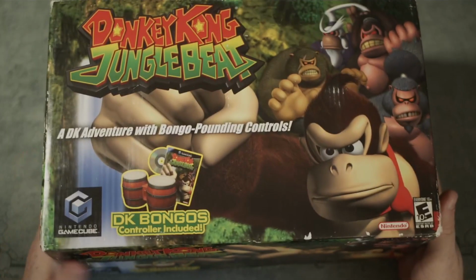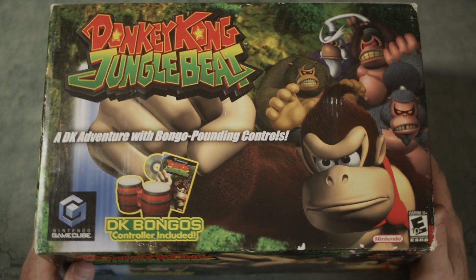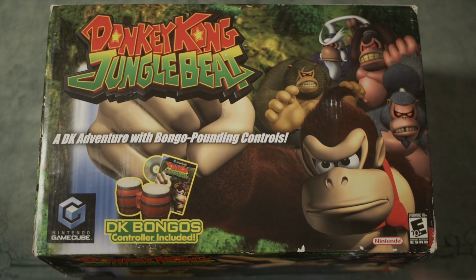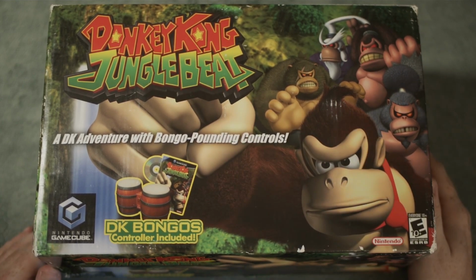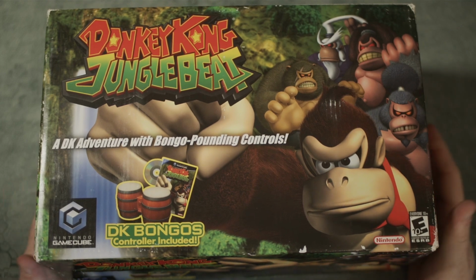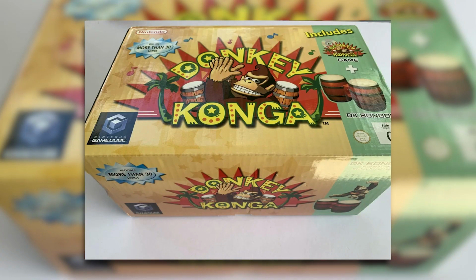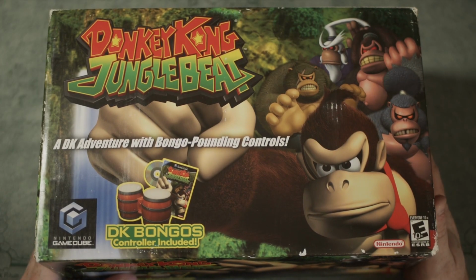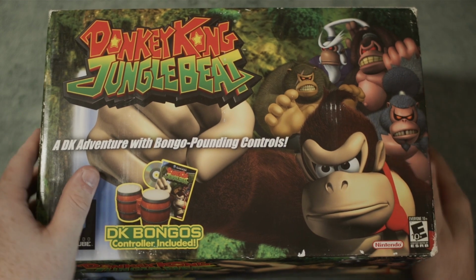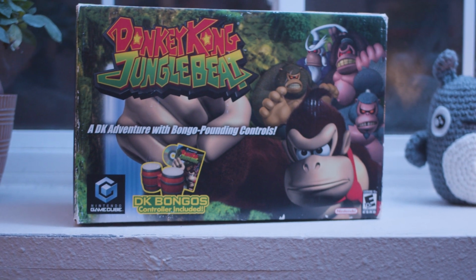Alright guys, here they are, the bongos themselves. And this is a bundle pack I actually managed to get on eBay that comes with Donkey Kong Jungle Beat. Now I know to those DK Bongo enthusiasts out there, this is not actually the original release of the bongos themselves. They originally came bundled with Donkey Konga a year prior. The reason I decided to go with this one was this was the exact one I had when I was a child. So this box and all this is just very nostalgic to me.